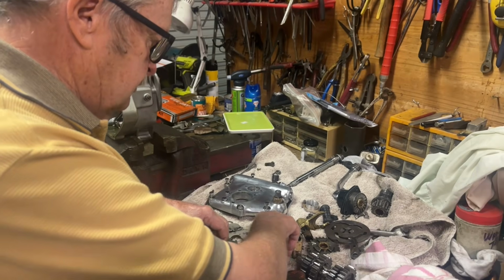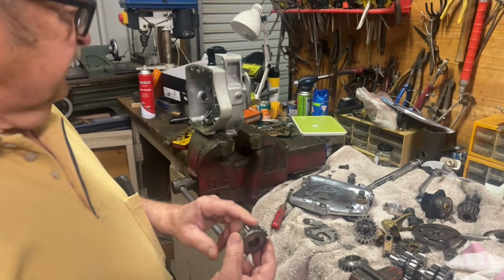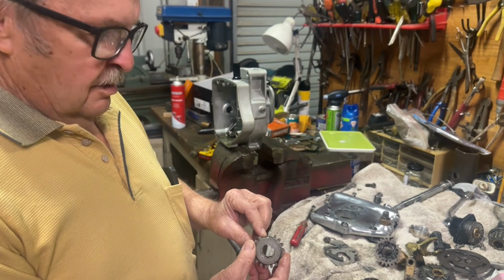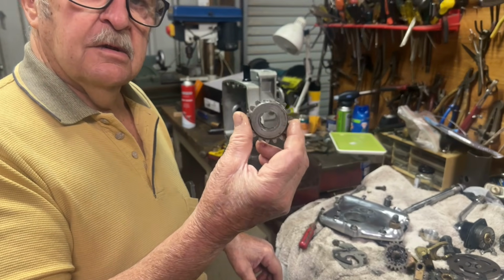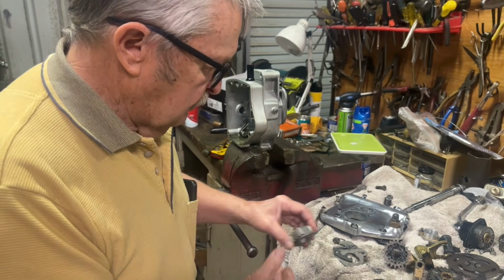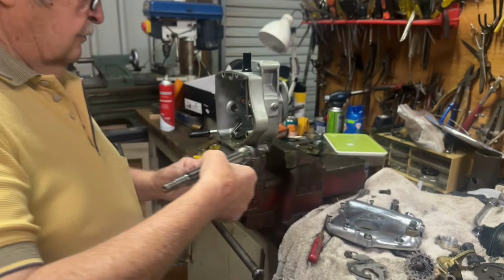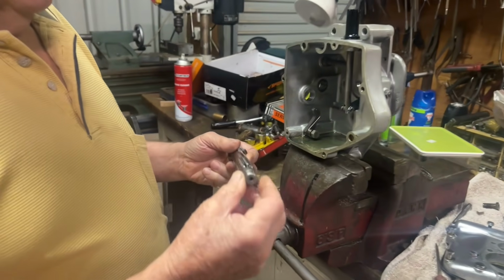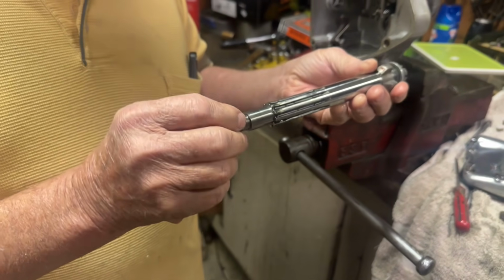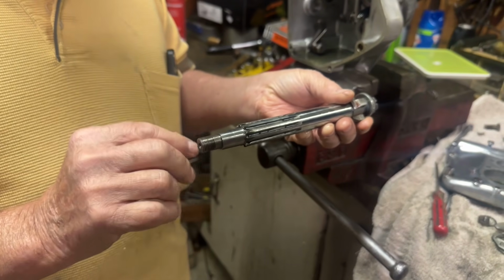Now, I've seen the teeth come off the matching gear to this. But I've never seen one like that. So why do you think that's happened? Well, first of all, what's happened is this is the main shaft in the gearbox. Which has a nut on the end of it, which has got to be tight. And that sits in a bearing. Now, that nut had actually come off.